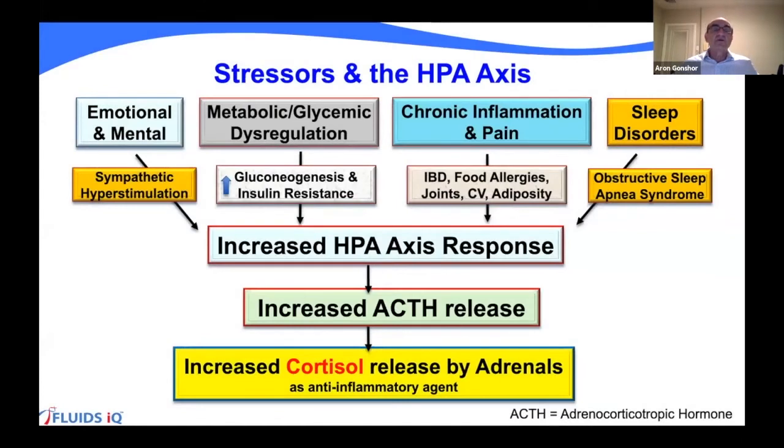And so we do know that stressors will create problems for the HPA axis. That's the hypothalamus and pituitary adrenal axis. So if you have emotional and mental issues, that is going to create hyperstimulation of the sympathetic nervous system, which will do what? It's going to increase the HPA axis response, which then increases ACTH, which is the entity that increases adrenal action, meaning increases in cortisol, which is released from the adrenals.